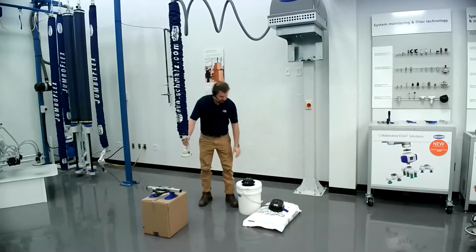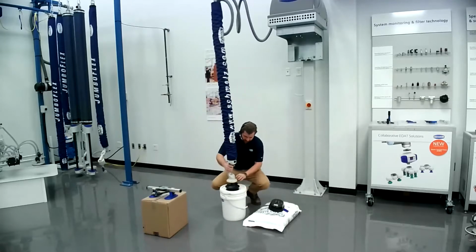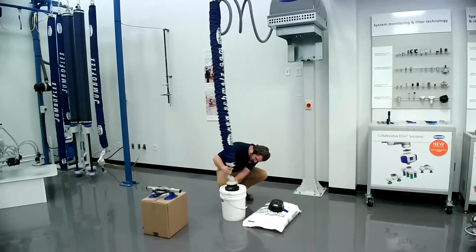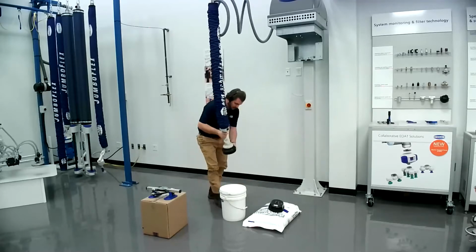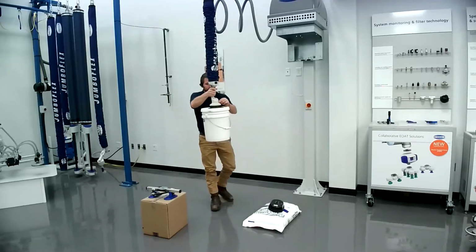So from the box, we can go straight into a bucket handling. So this is a 5-gallon bucket. Depending on the products of the 5-gallon bucket, they're generally going to weigh 40 to 50 pounds or so.